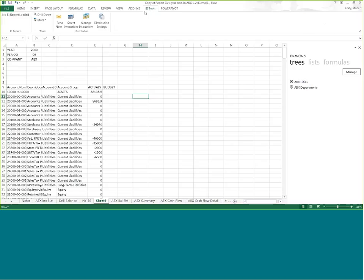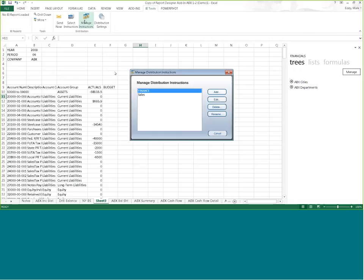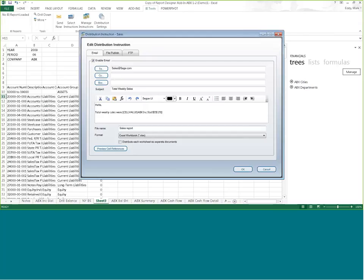So this is that plugin for distribution. It's a plugin for Excel, and you'll notice that I have some options here, one of which being Manage Instructions. Now I have two different instructions for our reports. For my sales reports, I have them sent out via email. You'll see that it sends an email to sales@sage.com, and you can put multiple names and build your own subject line and body for the email. And you'll notice you can actually reference specific cells inside the email.